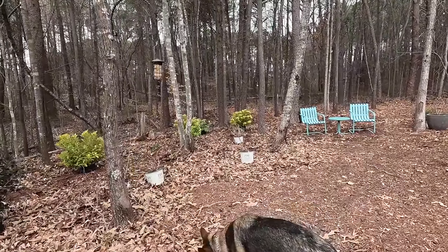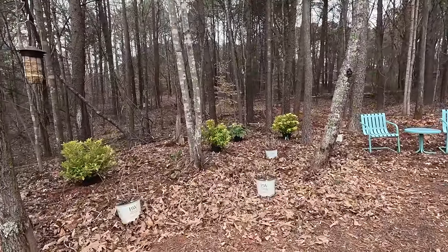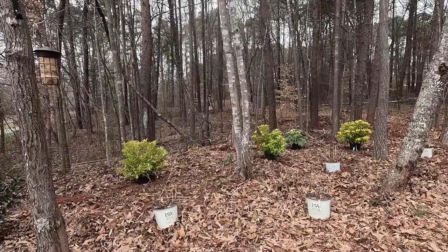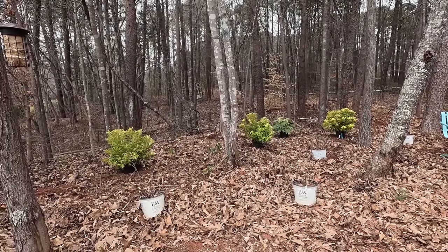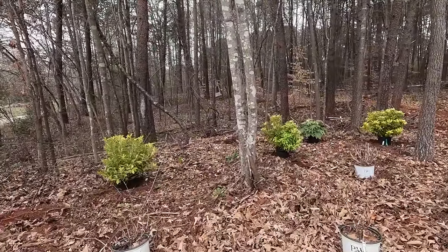The reason I'm telling you this is I'm trying to help you understand why I have chosen the plants. Let's just go ahead and talk about the plants. My plants that need more shade, I have put in the very back. The ones that can handle more sun, I have put in the front. Let's look at these.